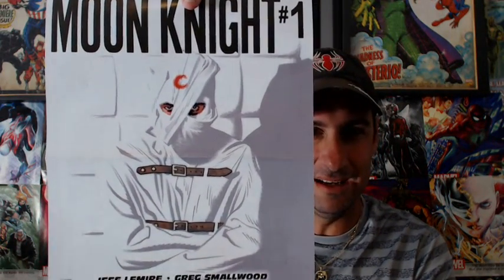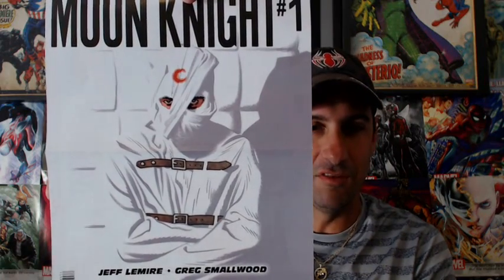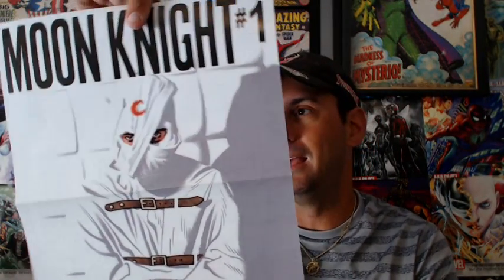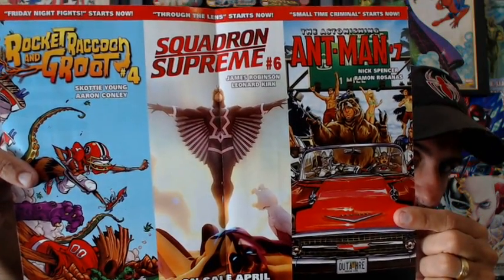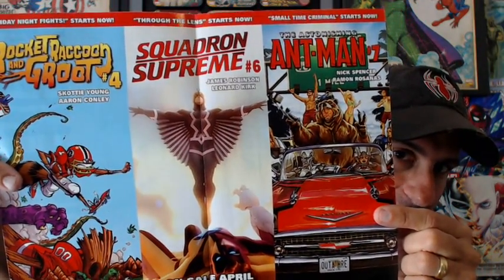And the next thing I wound up getting is a Moon Knight promotional poster. So that's interesting. He looks a little psychotic there in a padded room. So Jeff Lemire is going to be writing that book. And then we have a promotional poster for 3 other titles in the back as well. We got Rocket Raccoon number 4, Squadron Supreme number 6, and Ant-Man, the Astonishing Ant-Man number 1. What does this say? Annual? Well, I don't know. Or it's just like a flashback of what's going on. I don't know. But nevertheless, that's what we have here.